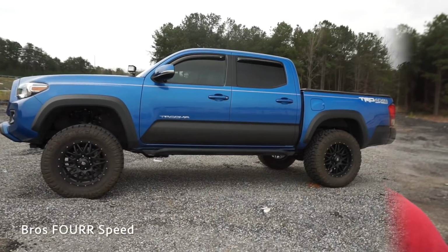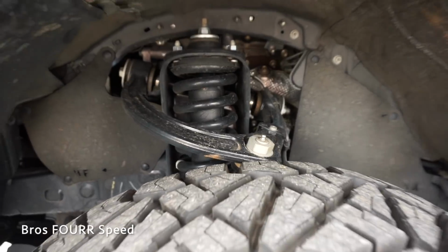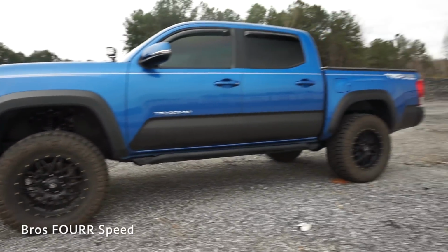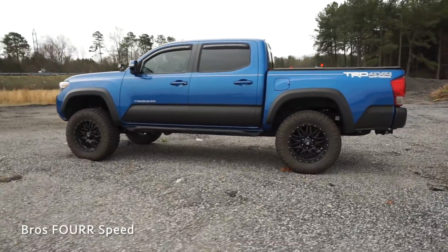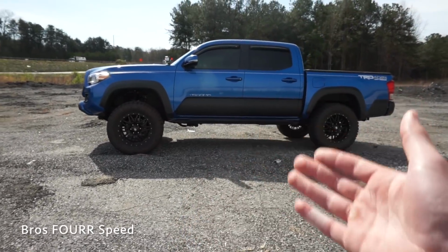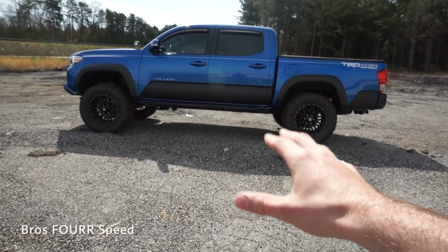So just to recap, if you are new to the channel, I went with an Old Man Emu lift kit. It gave me about 4 inches up front with the new tires. I'm running a 33x12.5R18, and then I got about 3 inches in the rear. So with this added height and the new tires, of course, I've been able to do so much more than the stock Tacoma could. You can spend as little as $250 and all the way up to $4 or $5 grand for the lift, and then the tires are going to be around $800 to $1,000, $1,200 depending on the size.